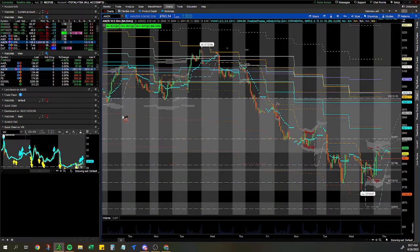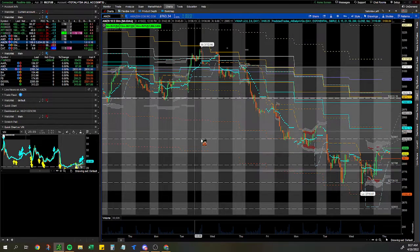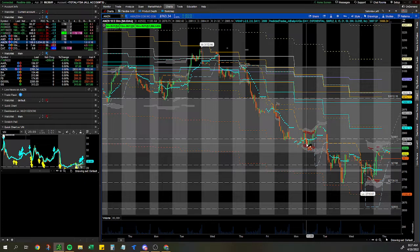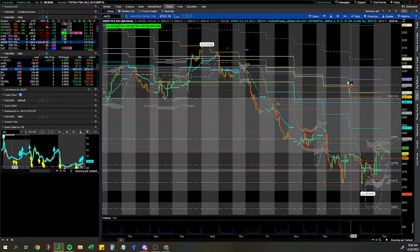Amazon. So I've talked about this huge shaded area. It is all a huge gap fill from previous earnings.